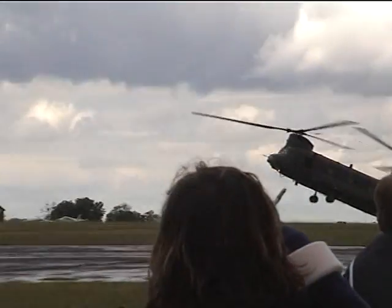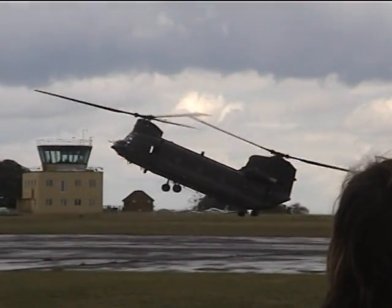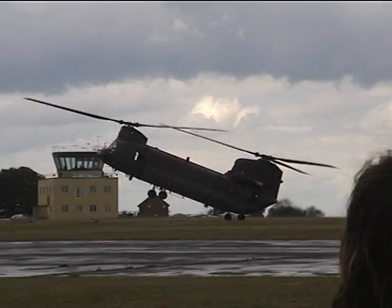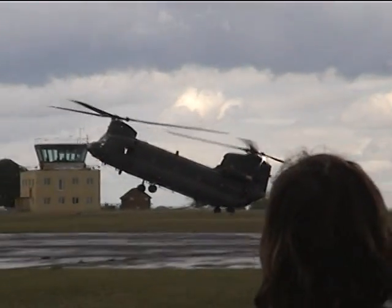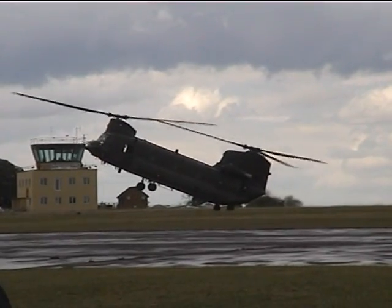Now, funny enough, there is a wheelie school at Kemble where you can learn to do wheelies, and I think this is where he got the idea. Now look at that. Wow. That rotor's just so close to the ground, isn't it? The tail rotor. That is impressive.